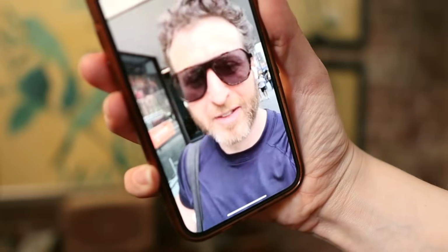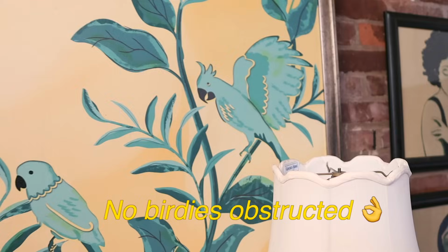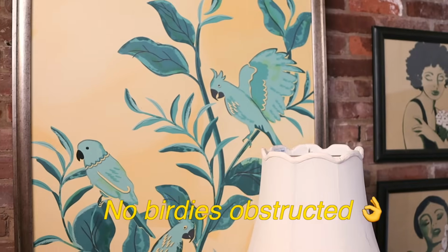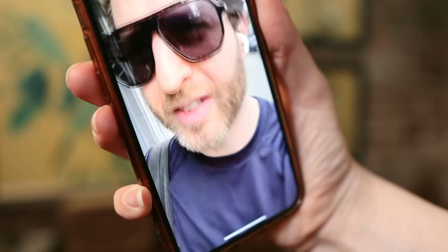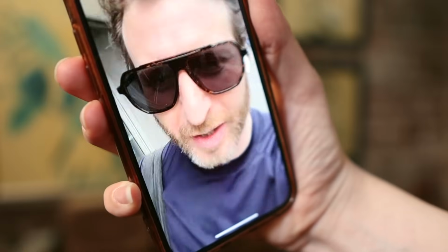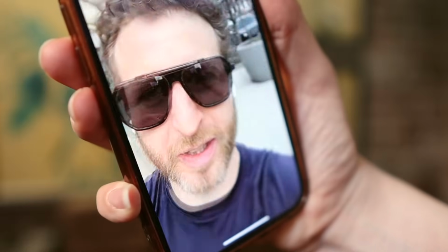Okay, so of all the lamps, which one was your favorite? Oh, the yellow, definitely. The yellow? Yeah, I also just thought, like, the height of it, I feel like it's heartbreaking not to see the second birdie. I think it's okay to obstruct part of it, but it looks like it's a mistake when it's blocking the actual bird. I think let's go with the yellow.